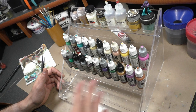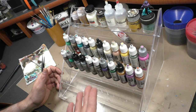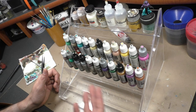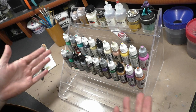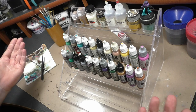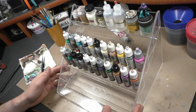I did find some posts, people suggesting this, but frankly, there's not enough posts suggesting this because this is a brilliant idea if you're looking for something to display your paints. Again, your situation makes this an optional purchase, but at $14, it doesn't make it that hard to experiment and try it out. So, yeah, I really like it.